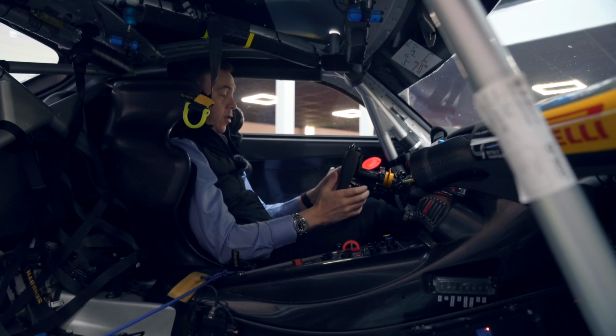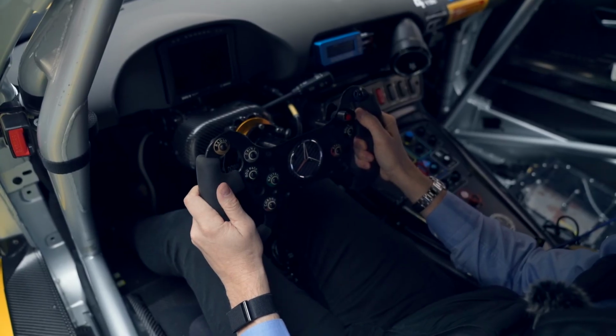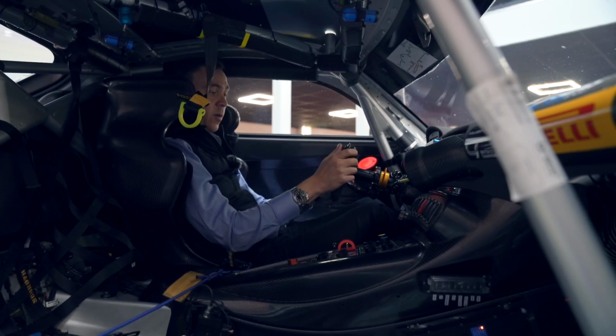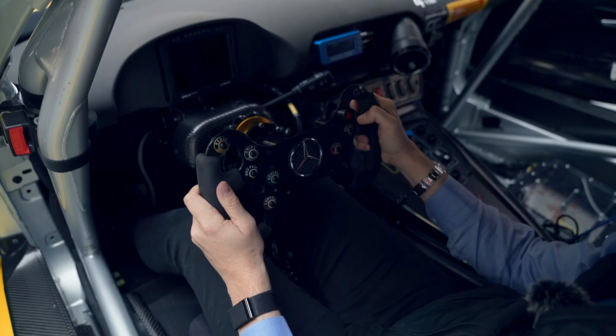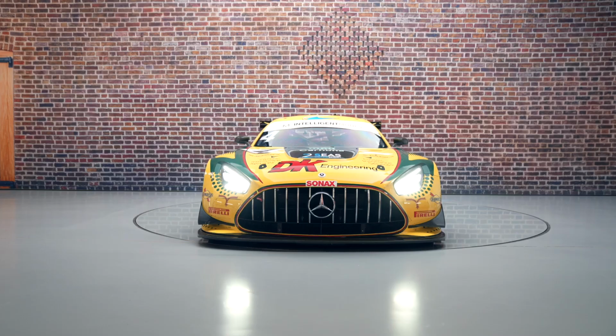Moving down, we have the neutral button. So if you press and hold neutral, then it will click into neutral. You've got the chrono button. On the right hand side, we've got flash. So quite often, if you're coming up behind a slower car, you might flash, or if you're trying to overtake someone, you might try and distract them by pressing that, and it'll cause the headlights to flash 3 times.